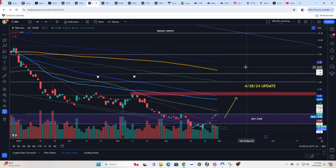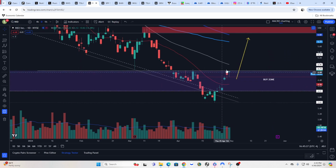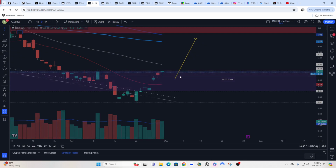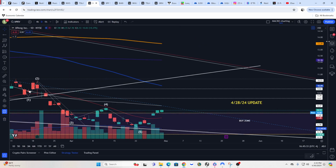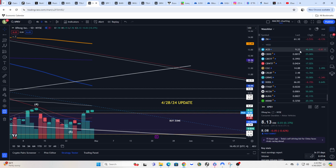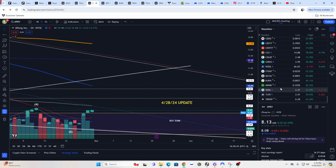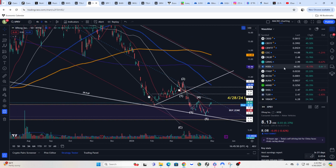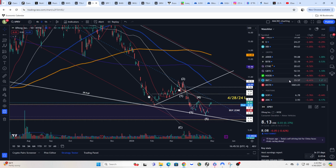Some other reasons why I'm bullish: there's still pretty decent market breadth. NEO closed near the high of the day. XBET closed near the high of the day. Look at weed: 46%, 25%, 40%, 78%, 13%, 50%, 42, 42, 22, 39, 24. There's a lot. There's still money in the market. And if they were setting up for a crash, I wouldn't think they would be doing this right now. So I have a little bit of a bullish bias.